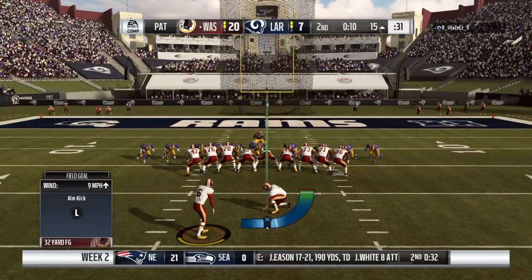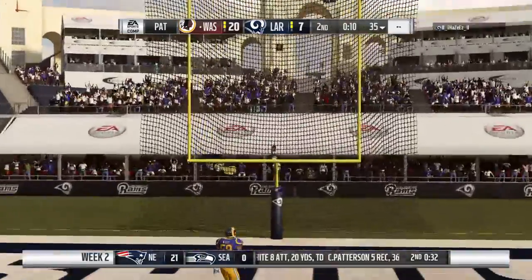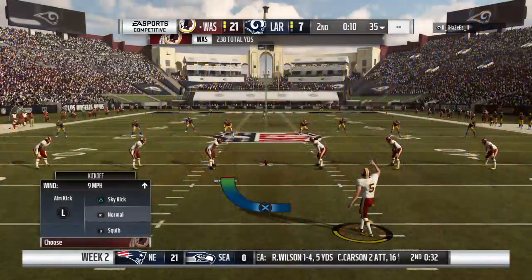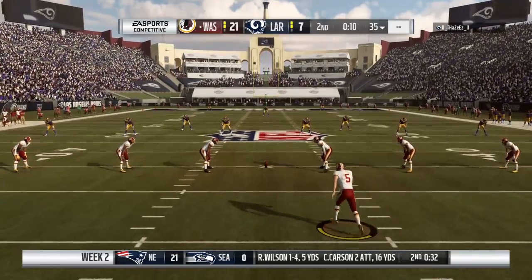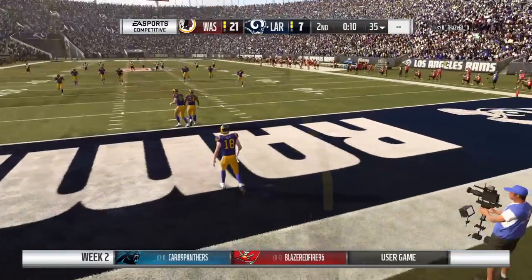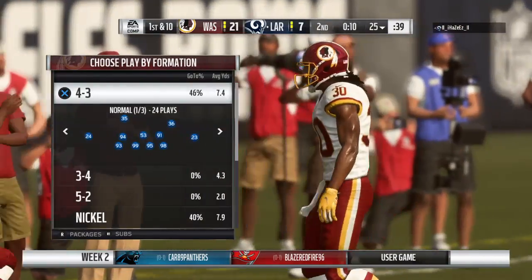And the Redskins find a way to stretch their lead. Extra point good by Prater. And it's now 21-7. The kickoff team on the field now as they will send this one away. And this will be a touchback as that sails over the end line.